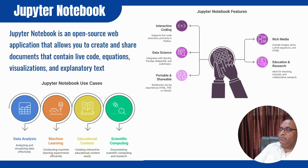And here are some Jupyter Notebook features. Interactive coding supports live code execution, primarily in Python. We can use it for data science, which integrates with NumPy, pandas, matplotlib, and scikit-learn. It is portable and shareable. A notebook can be exported as HTML, PDF, or we can share it.